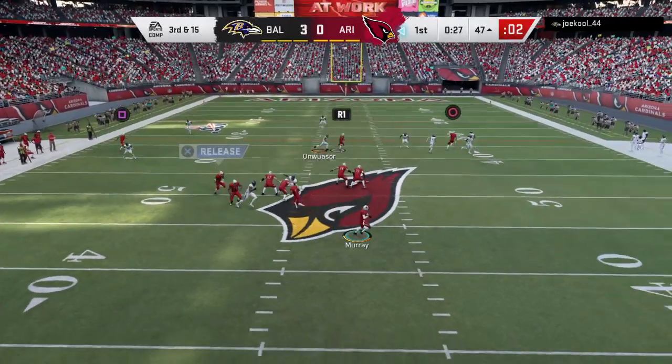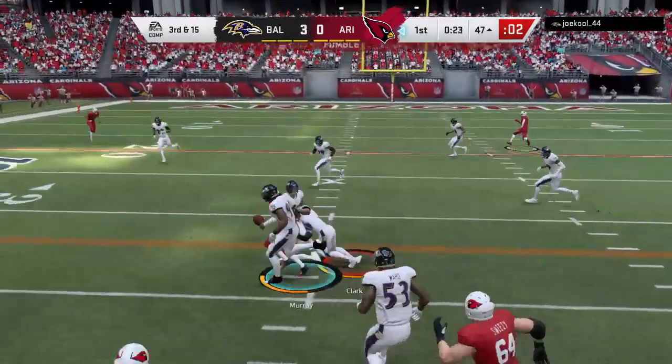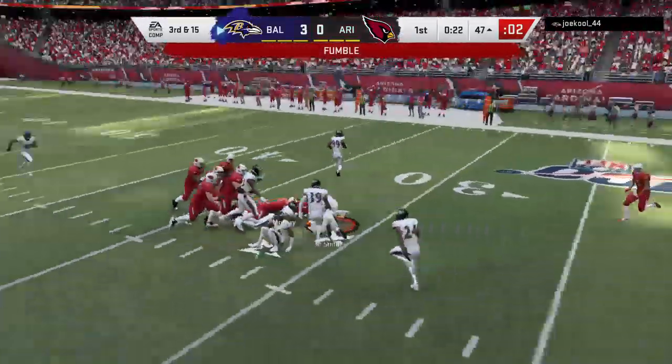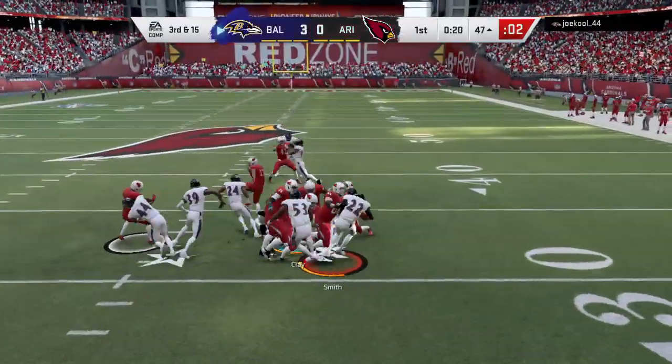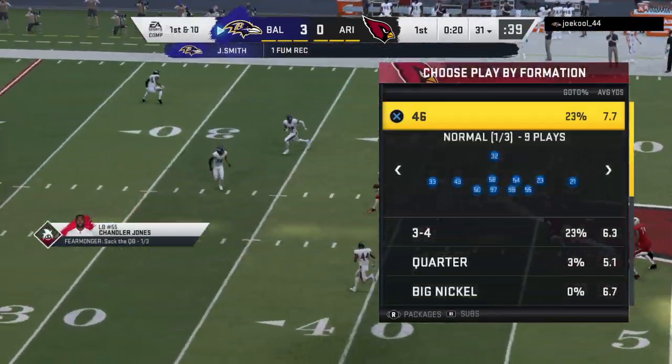Murray with a 3rd and long. Escaping the pressure right. He's going to run, but now Murray has it stripped, and it's picked up by the Ravens. And his guys are going to take over at the 31-yard line.